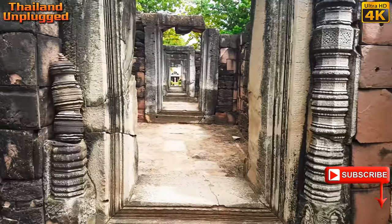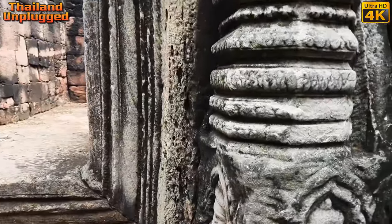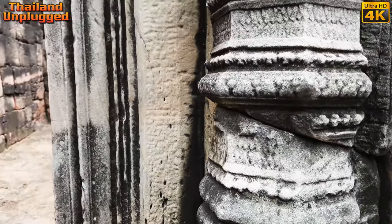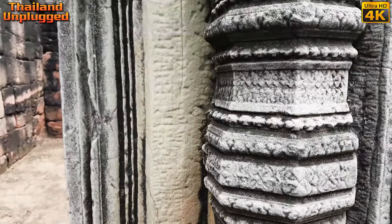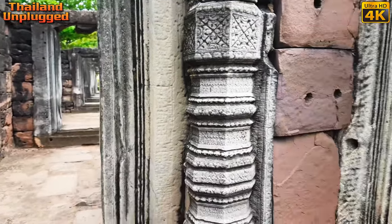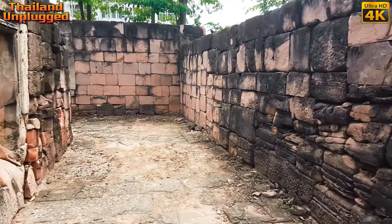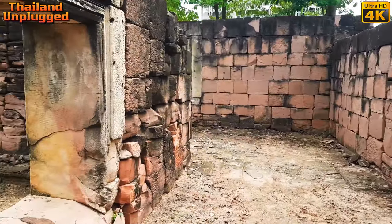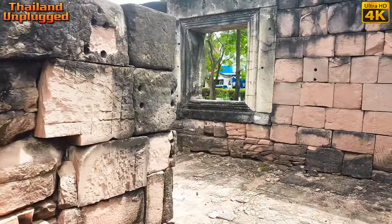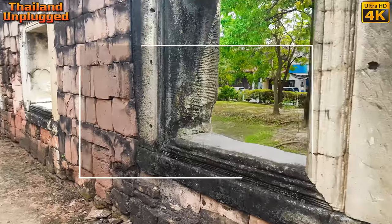Just look at the work on the doors there. The, I don't know what they call them. Look at that, isn't that amazing? Stonework. Really integrated too. 800 years old, that. Amazing. Just gets me how some of the stones are so straight. How did they cut them in them days? Amazing.